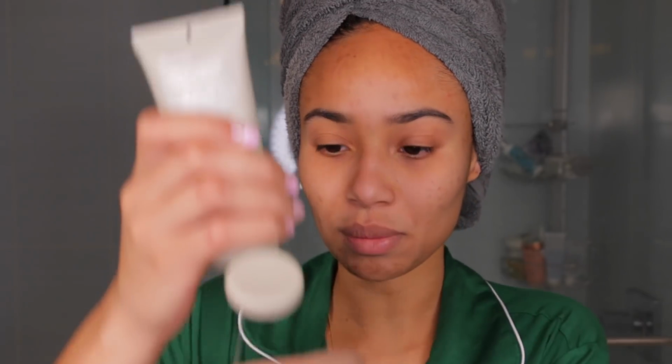This has cucumber, green tea, and chamomile in it, and you can use this morning or night. Right now it is about afternoon time, so I'm just going to take a little bit of that into my hand here. Then I'm going to wash my face for 60 seconds, just so the product can really get in there and do its job.